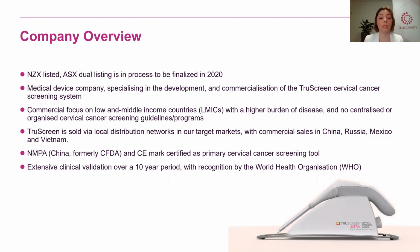Our commercial focus is on low and middle income countries because in those countries there is very high prevalence of cervical cancer and the highest death toll as well. We are selling through our local distribution networks in our target markets. And right now we have commercial sales in China, Russia, Mexico, and Vietnam. Our system is certified by NMPA China, and we also have the CE mark.